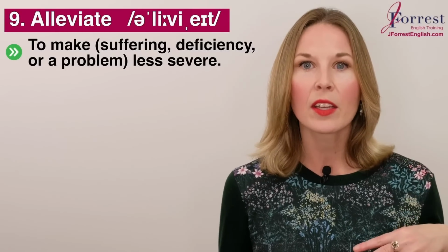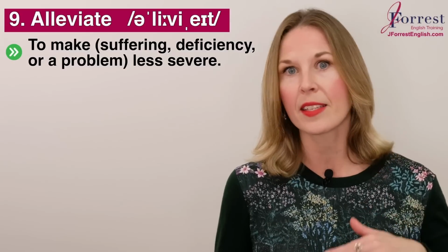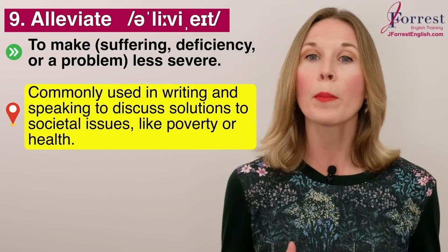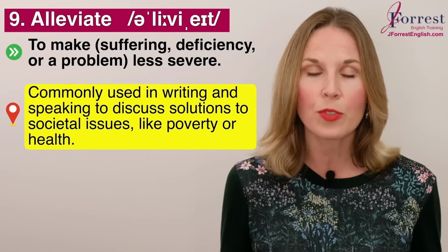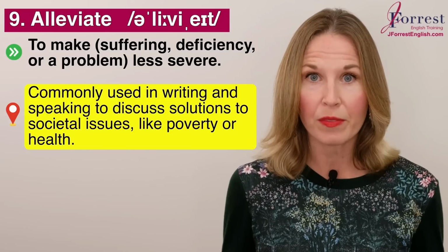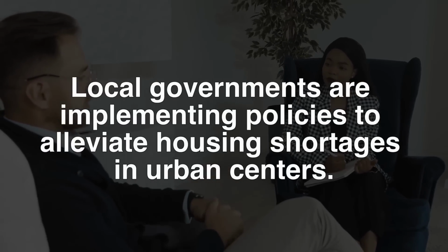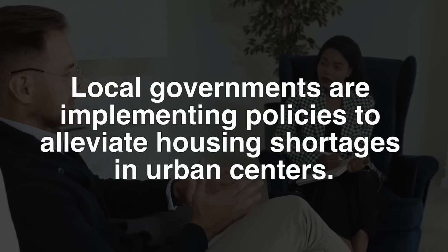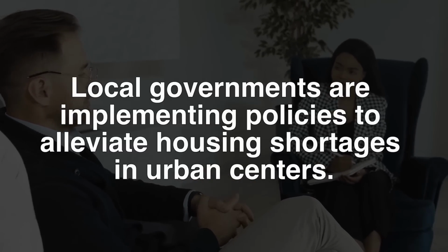Number 9, alleviate. This is to make suffering or deficiency or a problem less severe. This is commonly used in writing and speaking to discuss solutions to societal issues like poverty or health. For example, local governments are implementing policies to alleviate, to reduce housing shortages in urban centers.